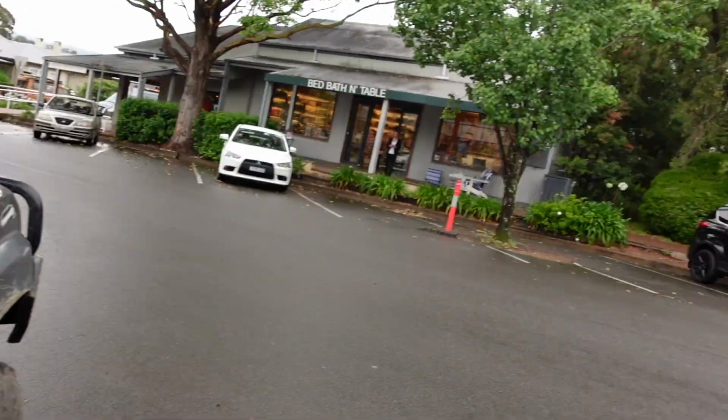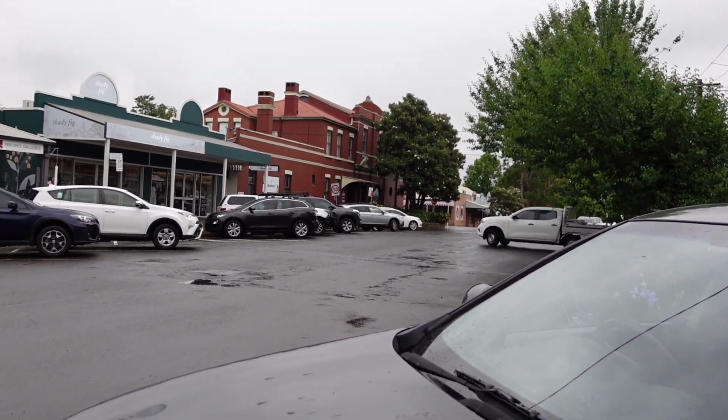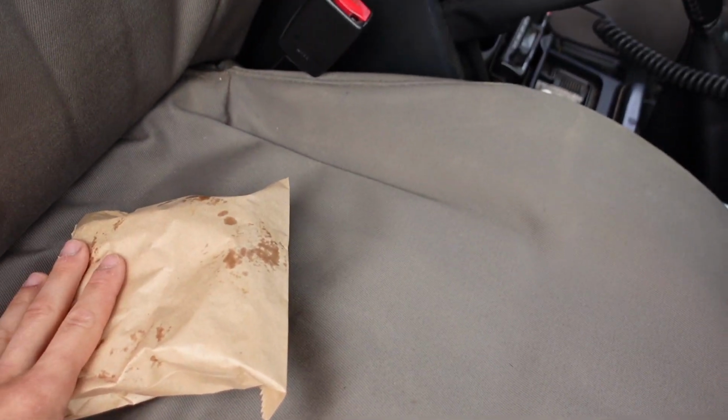So as all good four-wheel drive trips start, it's raining, but I'm down at Berry. Just stopped in on the way down to Bateman's. Car's all packed, ready to go for the weekend. Got my pie. And yeah, keen for a good weekend.